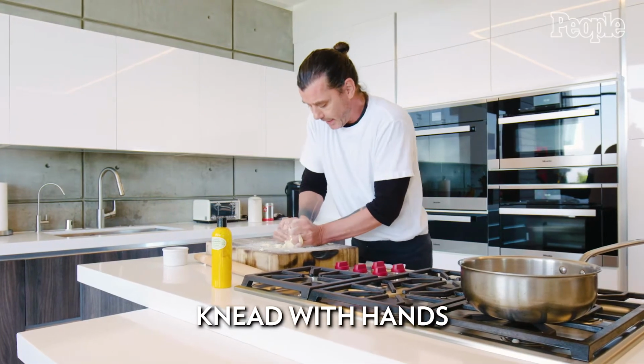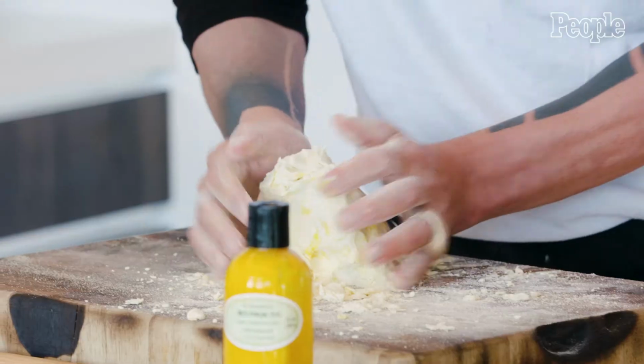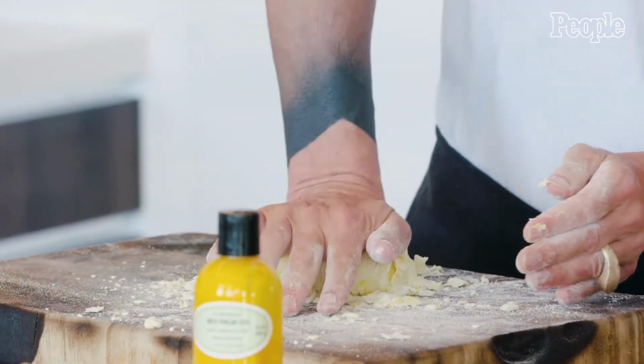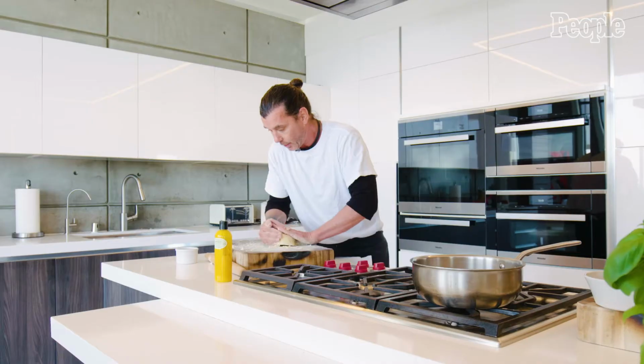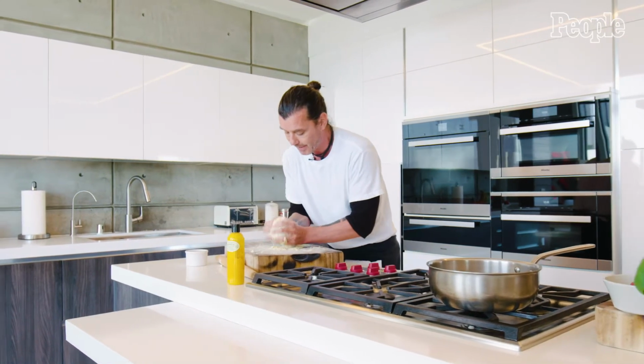So now we're just kneading it all together. In a food processor, it takes like 2 minutes. And don't worry if it looks dry. I mean, this looks a bit dry, but as you keep kneading it, you can always add more water or more flour, take it wherever it needs to go.